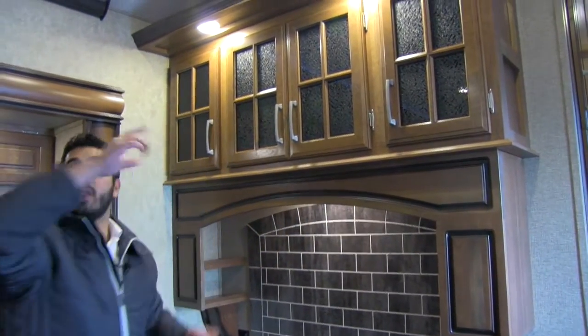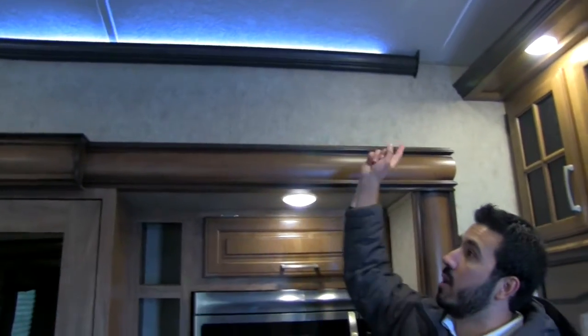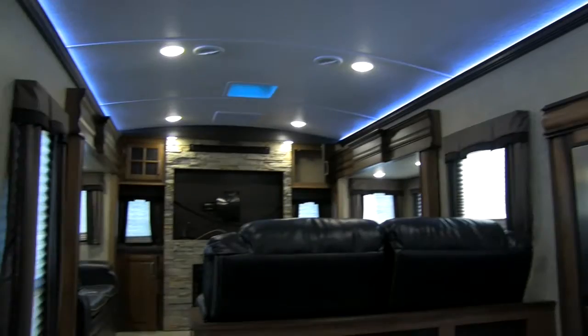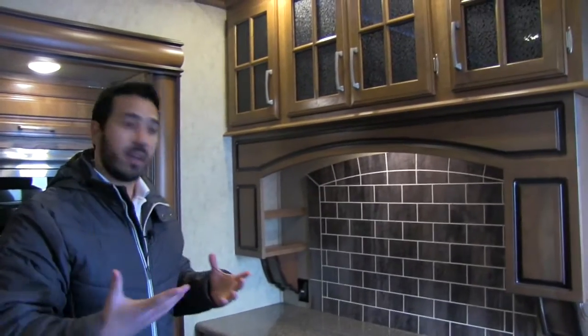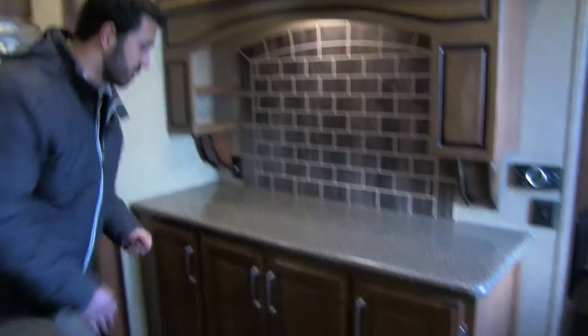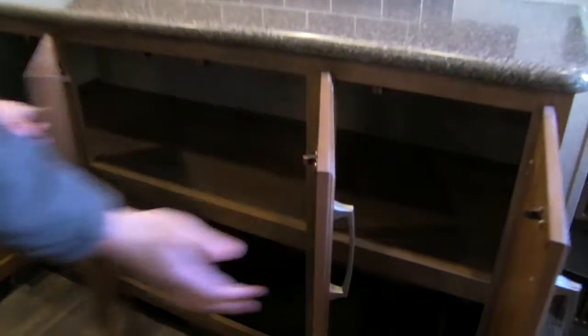While we're looking at that, one thing I do like to show you in the Montanas, I don't know how well it'll show up on the video, but if you look all the way across the top there, you can see the accent lighting. So that's really, really cool. They're able to do that. It just gives it a little bit extra light, and again, a nice aesthetic look. But great countertop space here. And again, we open this up, we're going to have additional storage here.